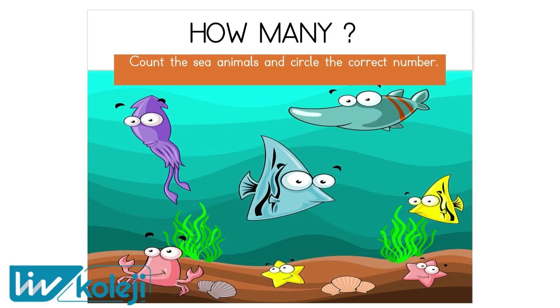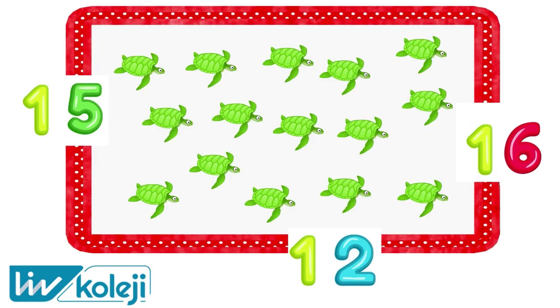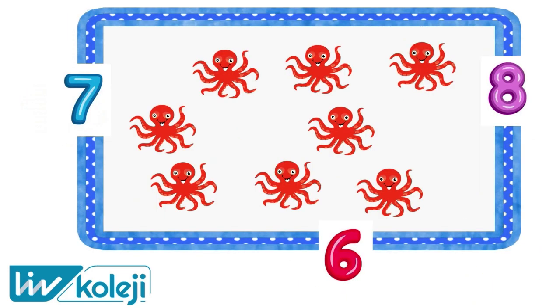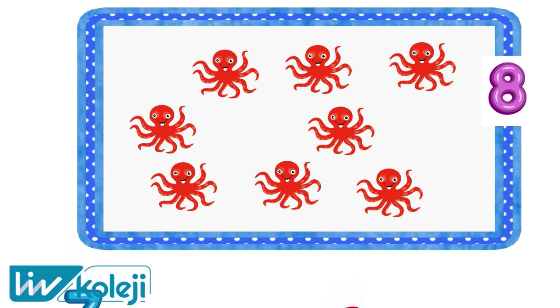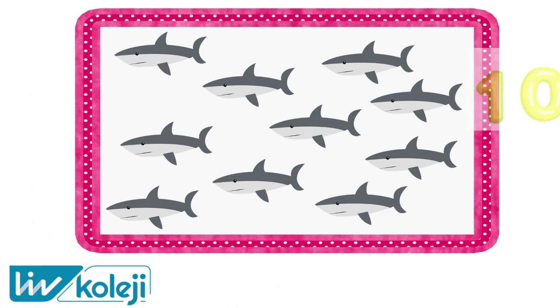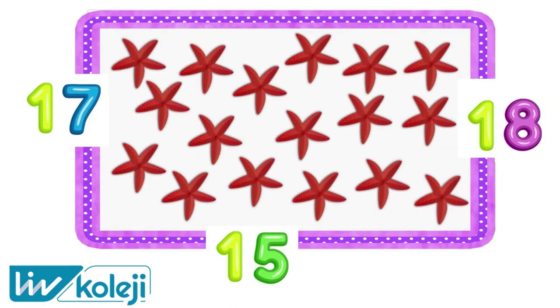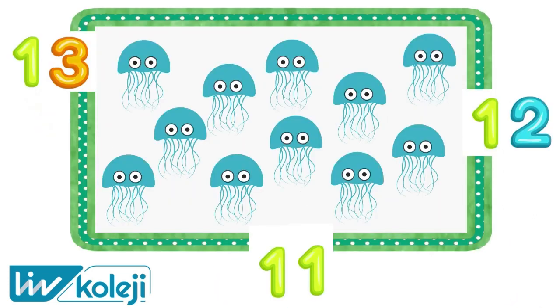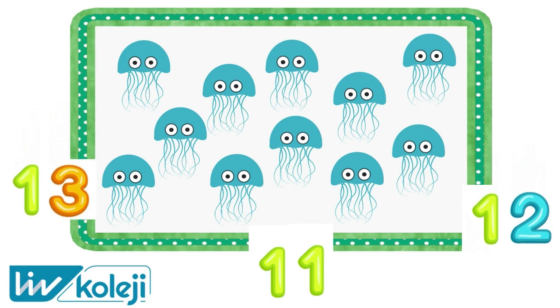How many? Count the sea animals and circle the correct number. There are 15 sea turtles. There are 8 octopuses. There are 10 sharks. There are 17 starfish. There are 11 jellyfish.